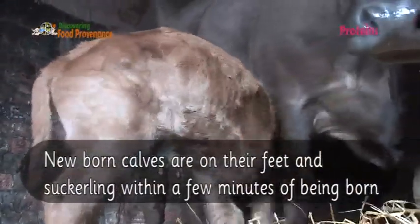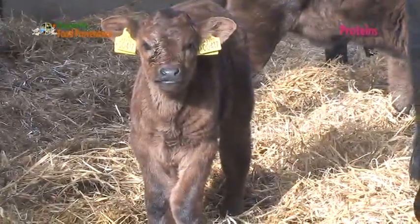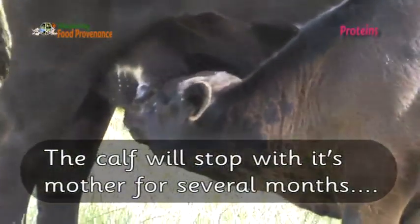Newborn calves are on their feet and suckling within a few minutes of being born. A beef cow's calf will stop with her for several months, drinking her milk every day.